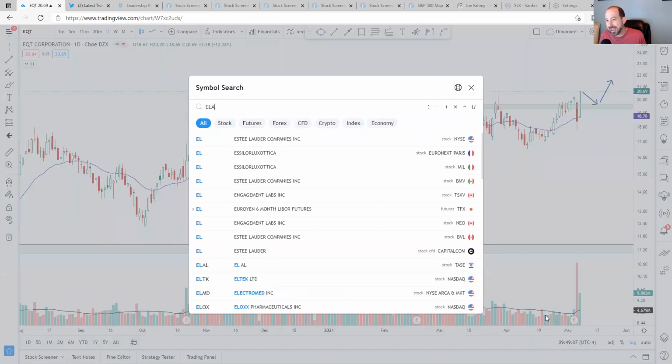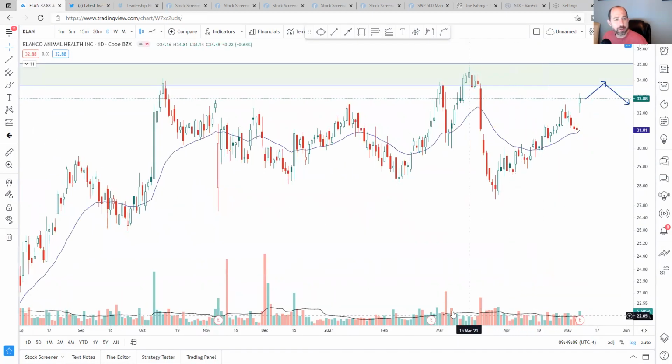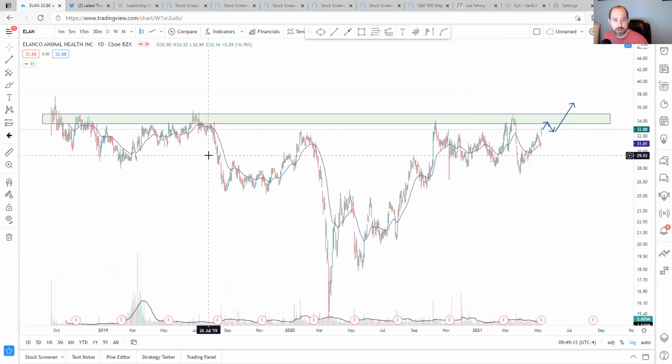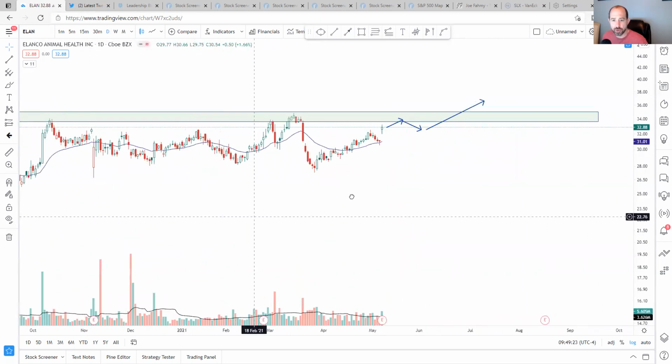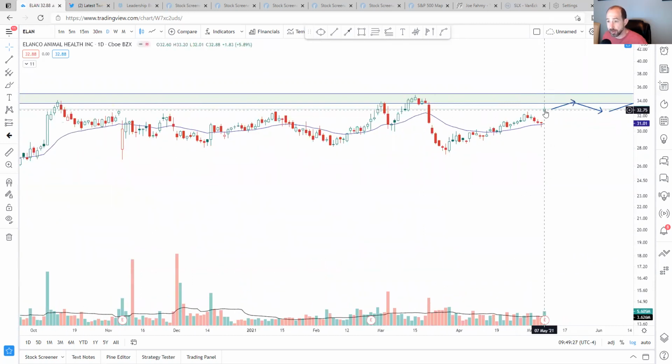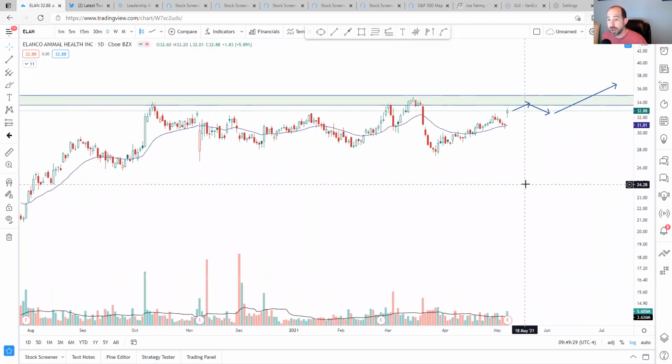ELAN, they are a pet med company. And this is from the IPO right here. And you can see this has been a very, very important area. And now we're just kind of consolidating there. And let's go a little deeper. It had earnings. They must have been good because it gapped up on volume. Very nice. But now it'll start to get extended.